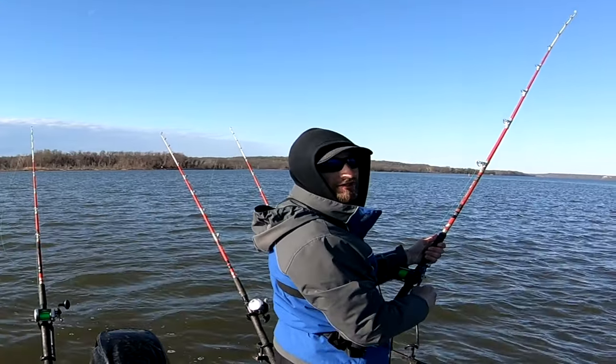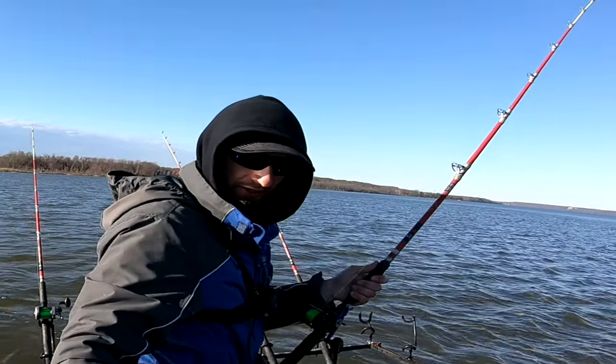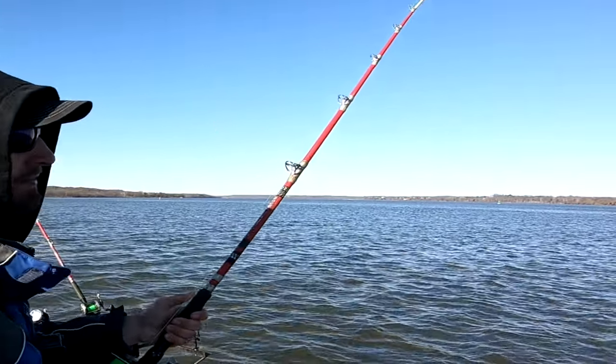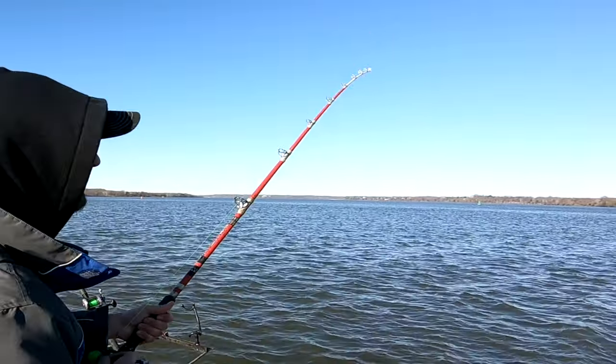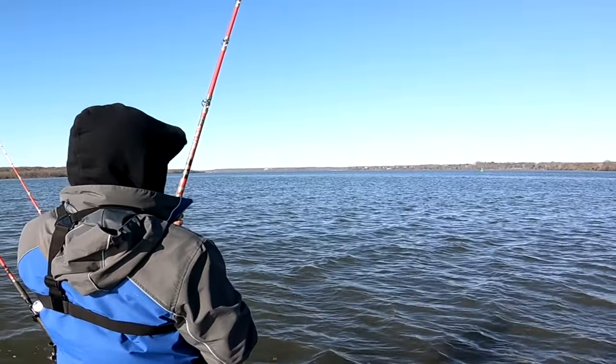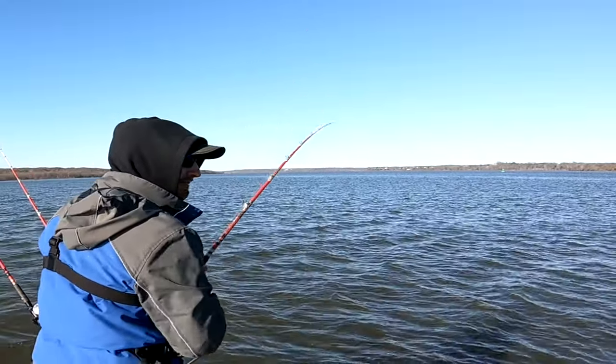I will get a big fish here eventually, don't you worry. Hopefully a couple big fish. One big one would be nice. A bunch of big ones would be really nice. Just gotta figure them out today. This wind's not helping.